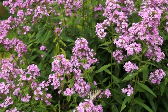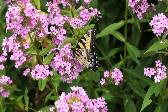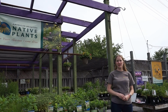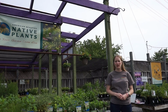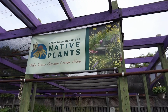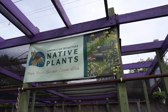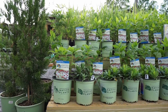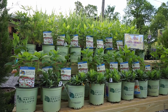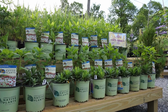Now that we've taken a look at production and some of our most popular natives, let's take a look at native plants in a retail setting. We're here at Gateway Garden Center in Hockessin, Delaware, and they market their native plant program with the American Beauties Native Plants program. Not unlike other branded programs, the American Beauties program uses clearly identified light green pots, so special pots, and they have the brand logo on them. They also have large plant tags with good photography that show the plants and also include cultural information.